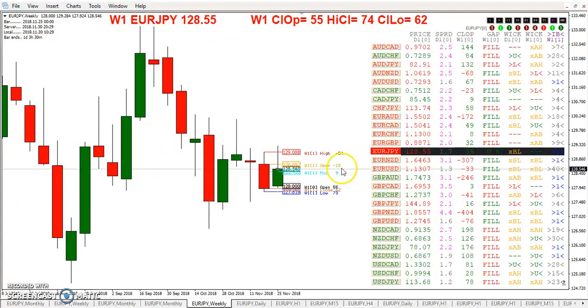And you can see here on the weekly, we entered the upper wick zone, passed through, came back in, exited the upper wick zone. So playing the weekly wick zone, which I know there's at least one trader out there who's been doing it, definitely paid off.